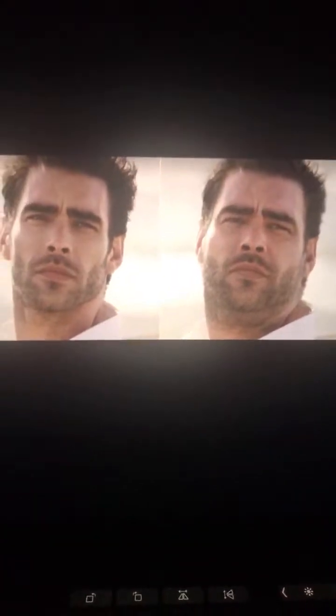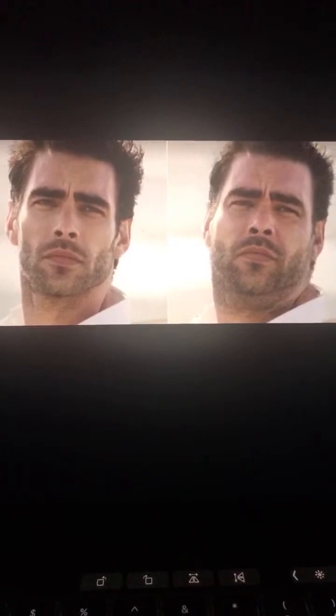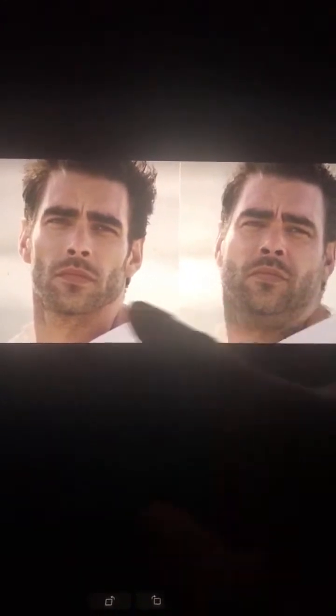So if he were to gain weight, this is what he would look like. This would be anywhere between, I would say, 75 to maybe 100 pounds more. We see the jawline that he once had starts to fade away. The chin definition also begins to fade away. He does have well-defined cheeks, but that goes away as well.